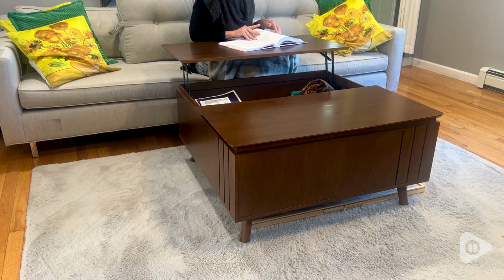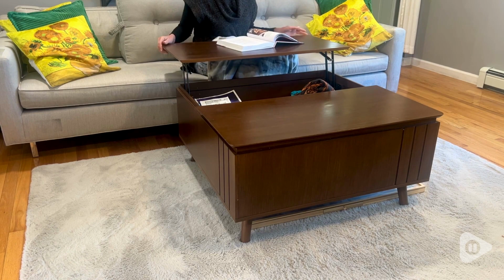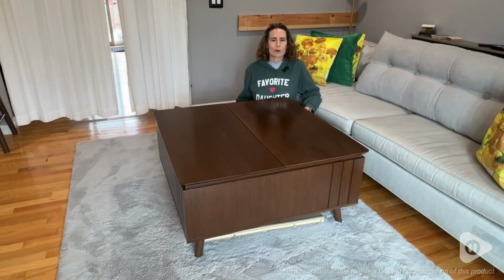If your family needs to have extra storage space, but also does not want to sacrifice on style, you really could not go wrong with this gorgeous coffee table.